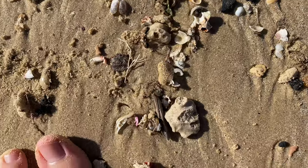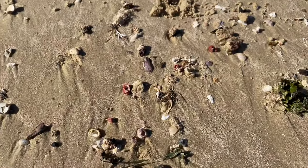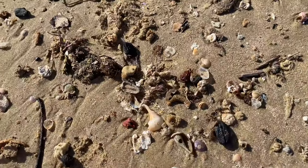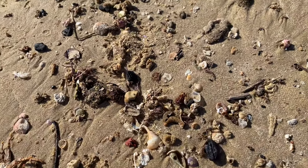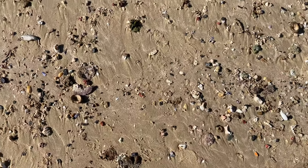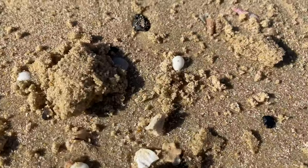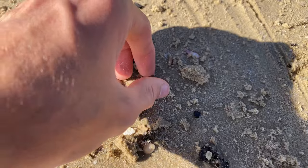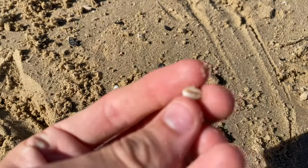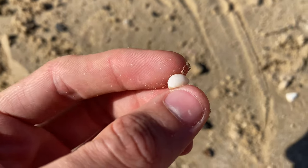Okay. Any more bean cowries? Wonder how many beans we're gonna find today. I think we're gonna find 25 sand dollars today. There's a bean. See it there? Waiting for us. Biggest one yet, I think. Cool.